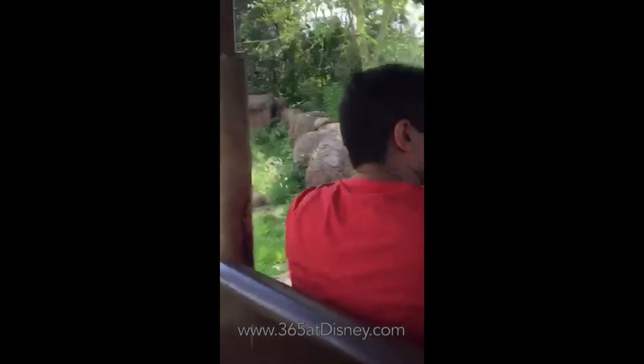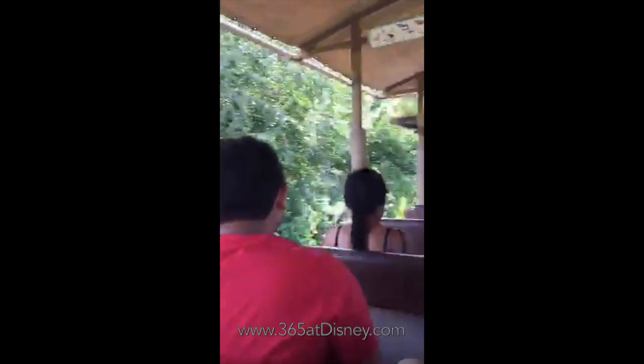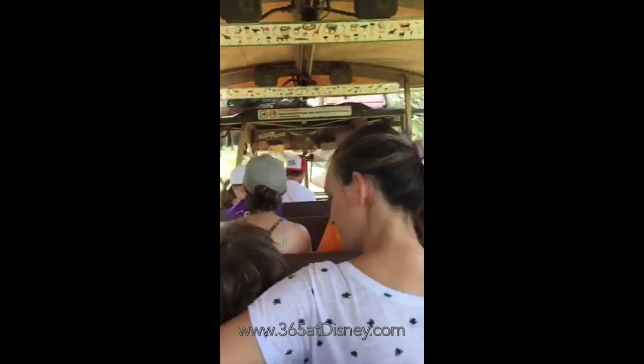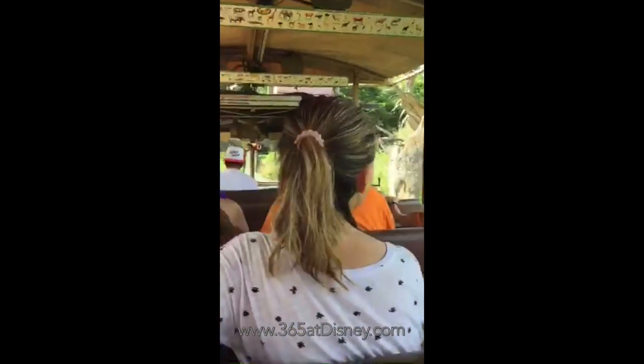They're pretty cute. They actually just came out on the reserve for us to get to see them just about a couple weeks ago. So the baby giraffes have only been out where you can see them for a couple of weeks now, so they're still new. A group of giraffes is actually called a tower.